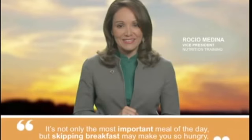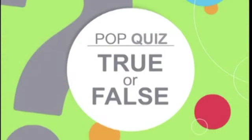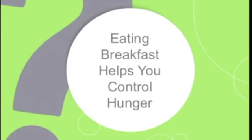According to Dr. Rocio, it's not only the most important meal of the day, but skipping breakfast may make you so hungry that by lunch, you eat more than you normally would. So let's test your knowledge about the most important meal of the day. True or false? Eating breakfast helps you control hunger.